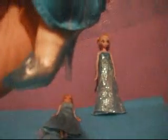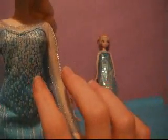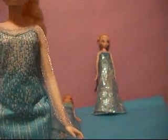And here are her shoes. Her shoes are very accurate to the movie. And they are wonderful. Very wonderful. And she is just so beautiful. Although, we must deduct a point because her ice crystals are not that dark.